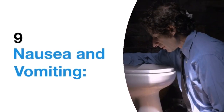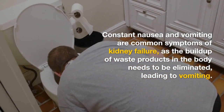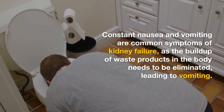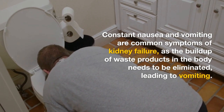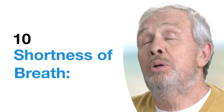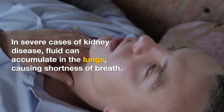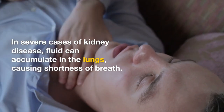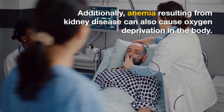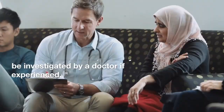9. Nausea and vomiting. Constant nausea and vomiting are common symptoms of kidney failure, as the buildup of waste products in the body needs to be eliminated, leading to vomiting. 10. Shortness of breath. In severe cases of kidney disease, fluid can accumulate in the lungs, causing shortness of breath. Additionally, anemia resulting from kidney disease can also cause oxygen deprivation in the body.